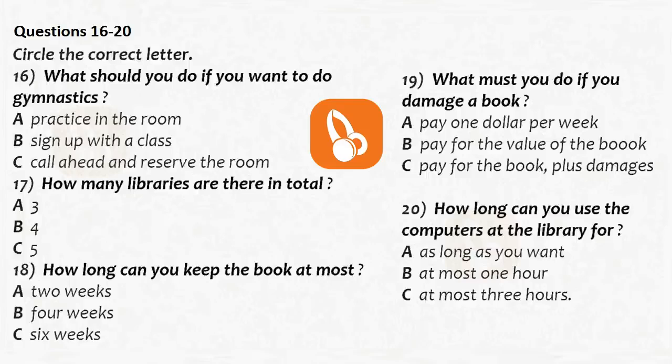If you lose a book, then you will have to repay the library for it, plus a fine. If you damage a book, most likely you will have to repay the value of the book. So please, enjoy the library facilities, but take care of the school's belongings.